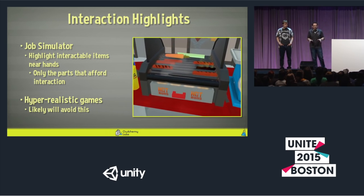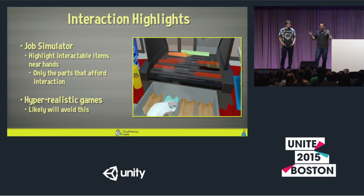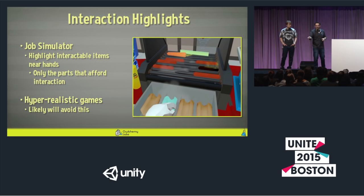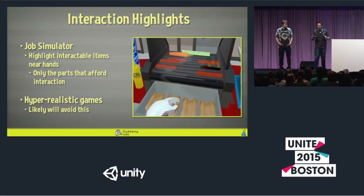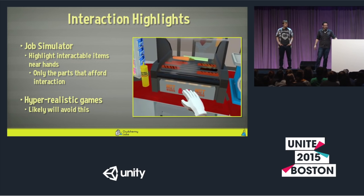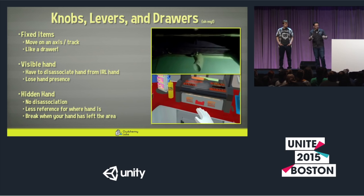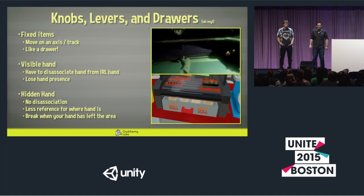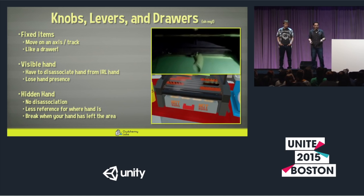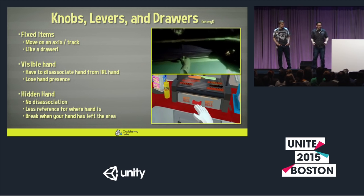Hyper-realistic games are likely going to avoid highlight states in VR, because when it looks so amazing with PBR rendering and then your handle lights up, I think it's going to have this weird, discordant feeling. So by art style definition, they're changing how the affordances work in the world. For example here, knobs, levers, and drawers. Fixed items that move on a track are a very complicated thing, even though it seems like it would just be simple: you grab it, you pull it, you're done.